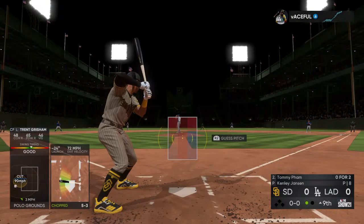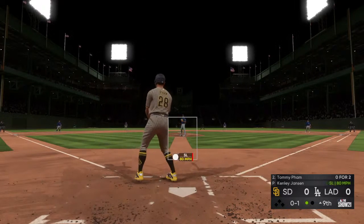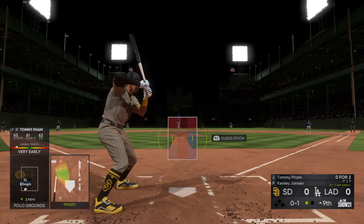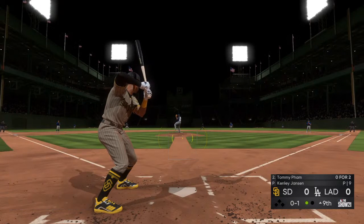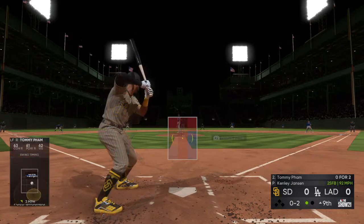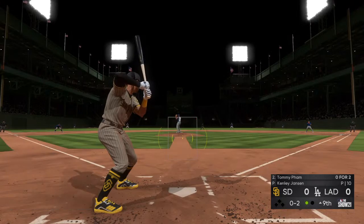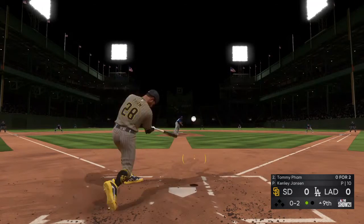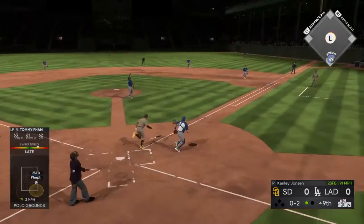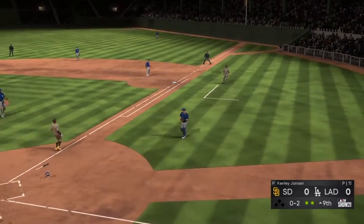1 away. Into the box, Tommy Pham. 0 for 2 for him to this point. And that's by him. It's 0-1. 1 out, nobody on. Well behind that fastball. It's a swinging strike. Here's the 0-2. Popped him up. Smith over to his left. And that's the second out of the inning.